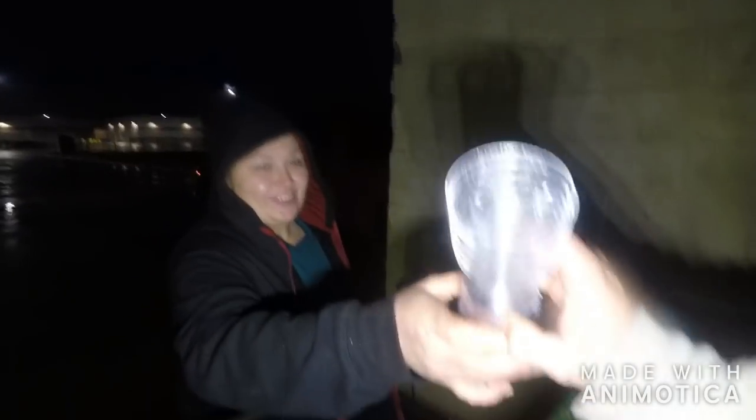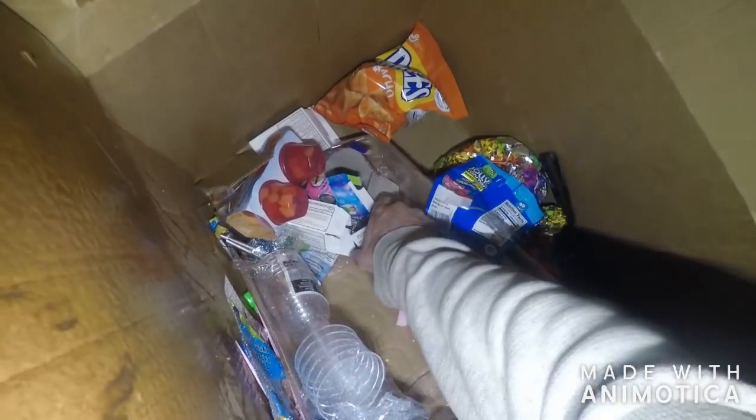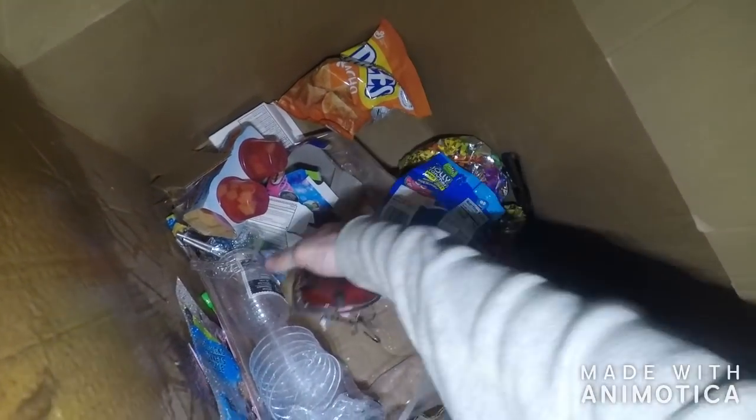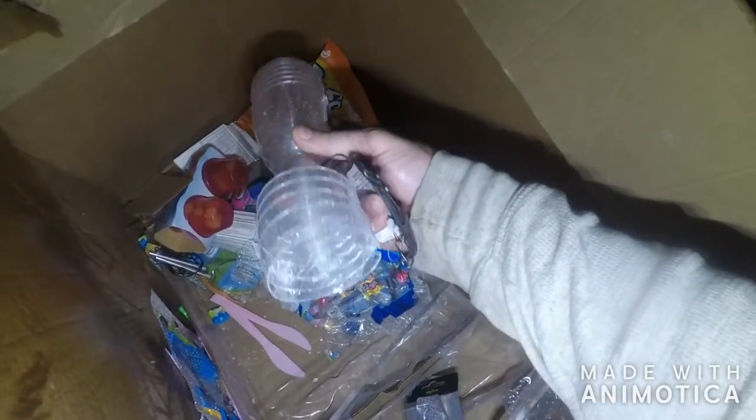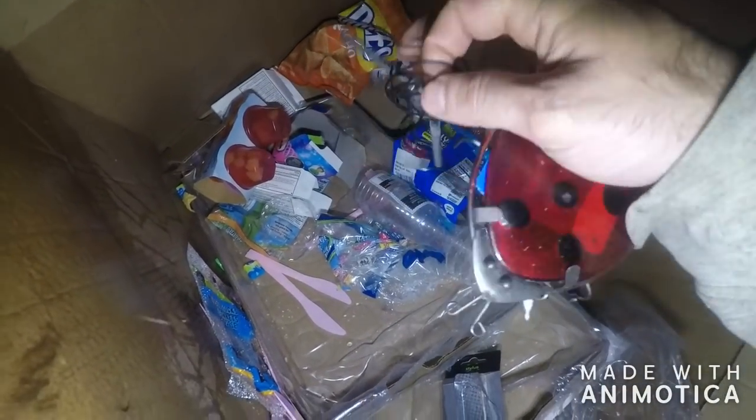Let's see. What is this? Those little cups. Just one of them is broke, it looks like. Oh, it's ripped. Oh, this cute little... Where's the rest? Oh, there's more. Cool. Here's the rest of the little ladybug.